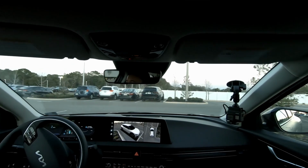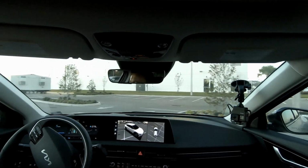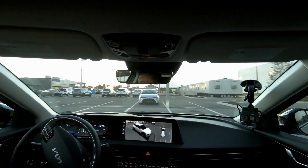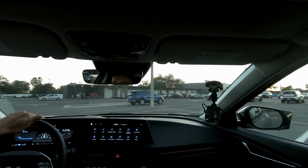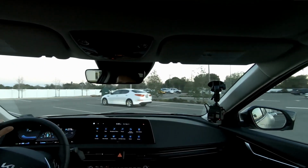Now we have 1, 2, 3, 4, just over 4.5. 4.5, that would be probably the right radius in here as far as the parking spots.